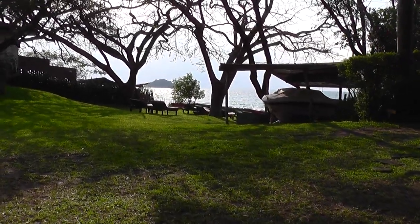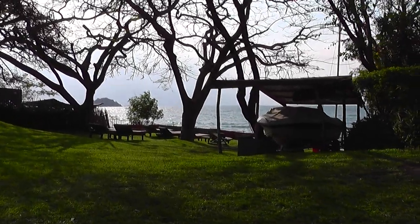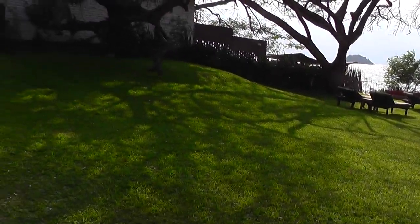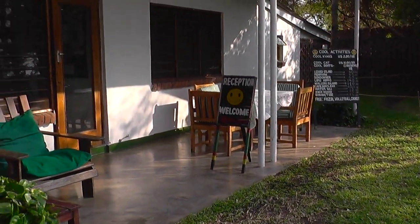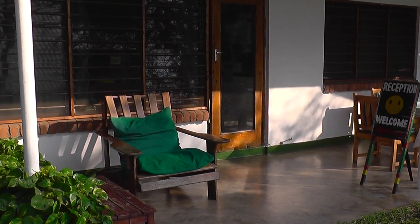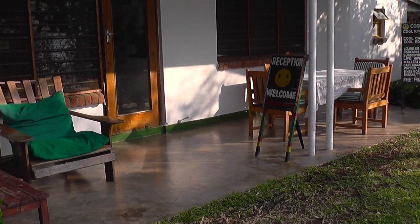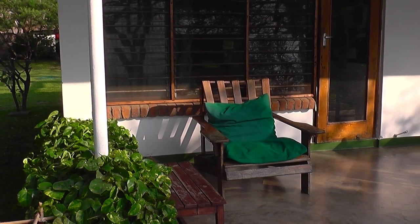And obviously, there's the lake. But we'll get to that in a minute. So this is the reception area. So this is where you can pick up Wi-Fi. When it's working, obviously, in Malawi, things can go wrong and the internet does drop off now and then, but when it's working, you can keep in touch with anyone around the world, which is a plus.